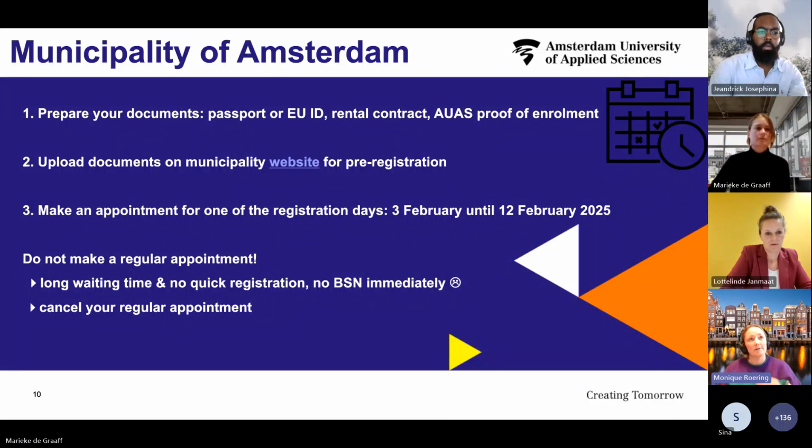So the steps are: prepare your documents, upload the documents on the website for your pre-registration, and then you will receive a confirmation that you can make an appointment for the registration days between the 3rd and the 12th of February. And just to make sure, these are the special registration days. Don't make a regular appointment by Googling the municipality, but just do it through our website.